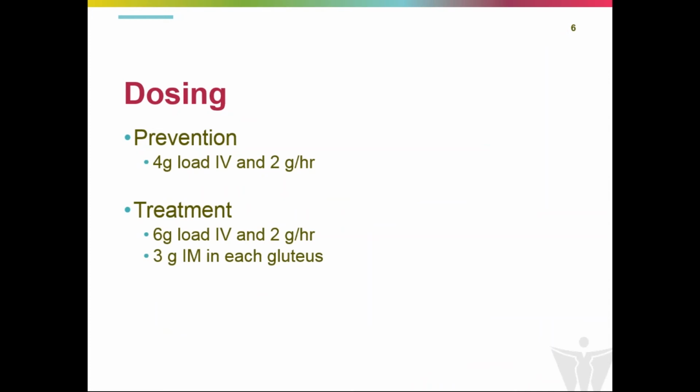Dosing is different for prevention and for treatment. Prevention dosing, and Northwest Perinatal standardly gives 4 grams of a loading dose and 2 grams per hour. Randomized control trials have also shown that 4 grams loading dose with 1 gram an hour continuous rate is effective at seizure prophylaxis. And so if your patient is very symptomatic from 2 grams an hour, it is okay to decrease that rate.